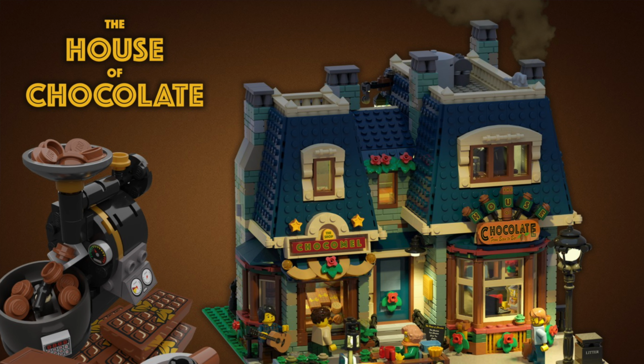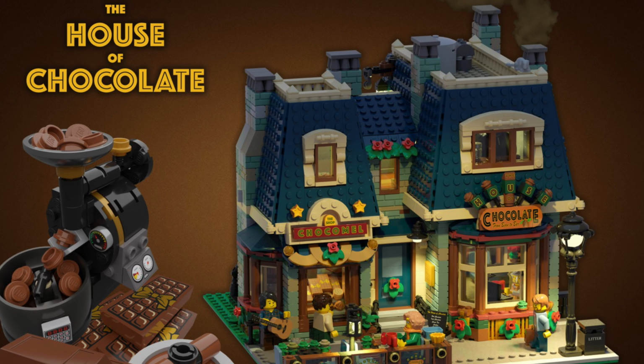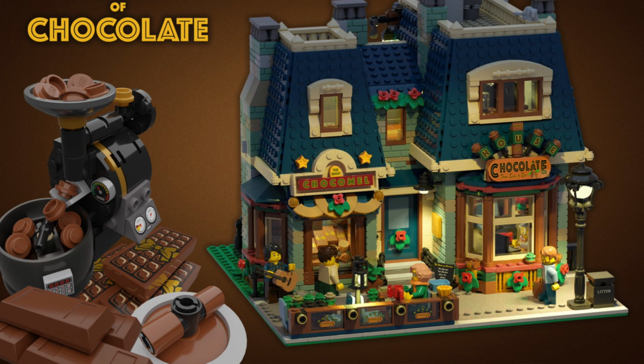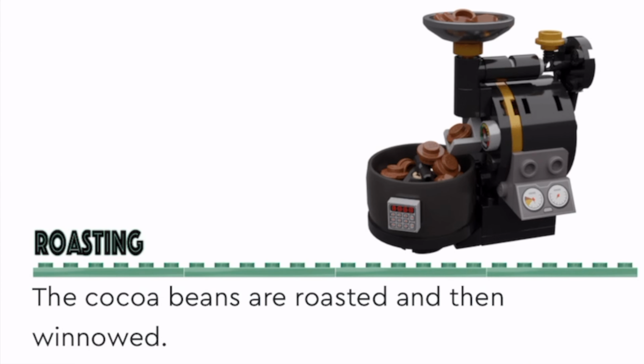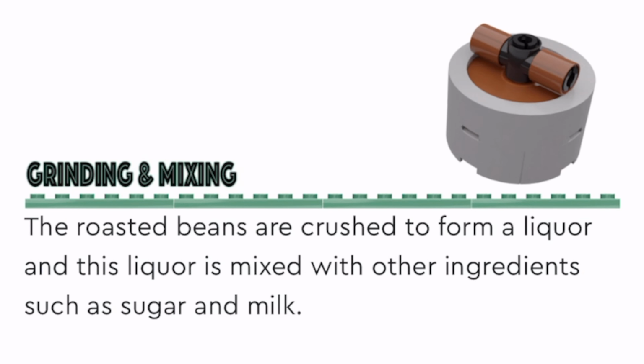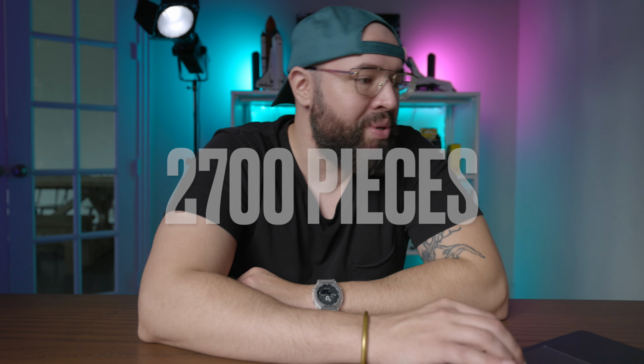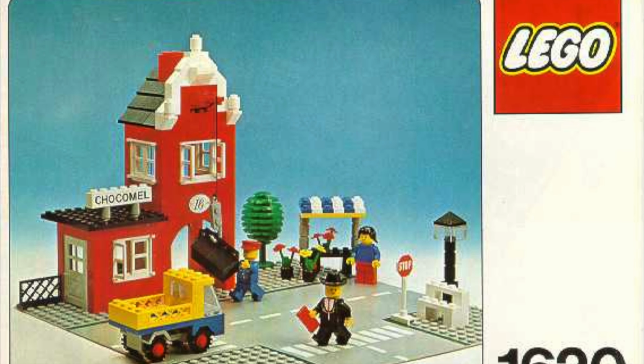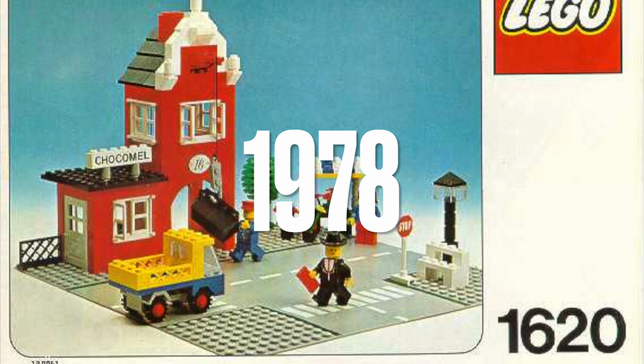The next idea we have is the House of Chocolate. And they state, welcome to the House of Chocolate. Bean to bar, small batch, craft artisan, micro batch chocolate. This set shows you roasting, grinding and mixing the beans, molding it into a chocolate bar. The set will have approximately 2,700 pieces and includes 7 minifigures. And it's also attributed to the old LEGO 1620 factory set from 1978.